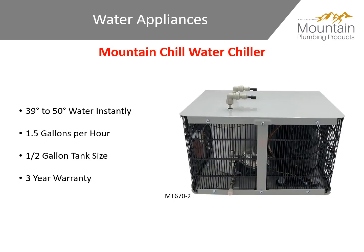So here we have the Mountain Chill water chiller. You can get 39 to 50 degree water instantly. Really nice to have some chill water coming out of your filter faucet just for drinking or for other purposes. It's 1.5 gallons per hour with a 1/2 gallon tank size, and you get a 3-year warranty with this unit.